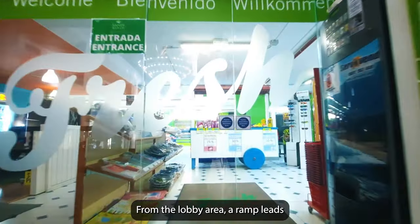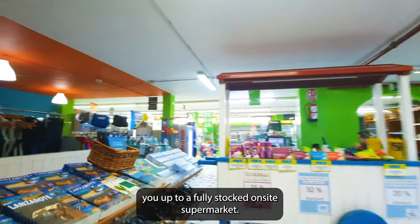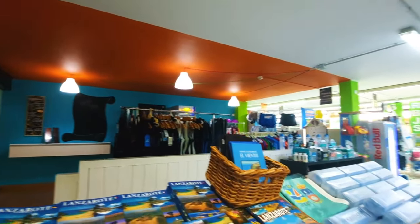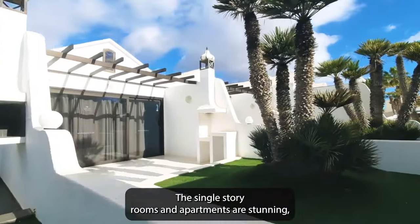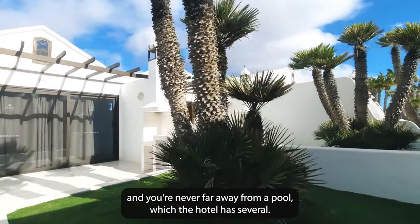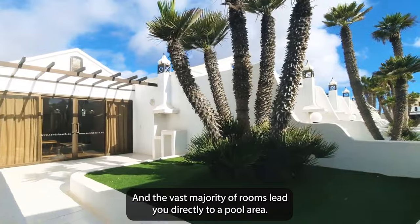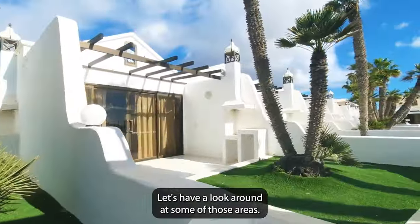From the lobby area, a ramp leads you up to a fully stocked on-site supermarket. The single-story rooms and apartments are stunning, and you're never far away from a pool, which the hotel has several, and the vast majority of rooms lead you directly to a pool area. Let's have a look around at some of those areas.